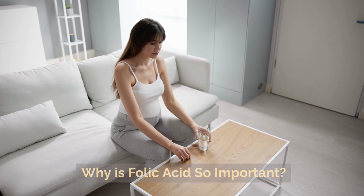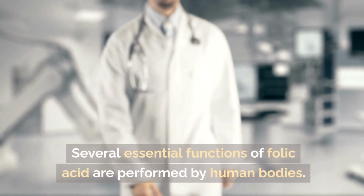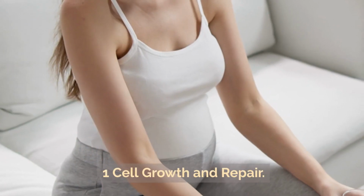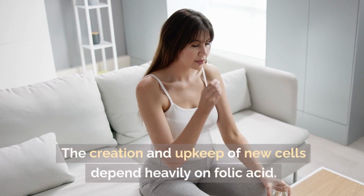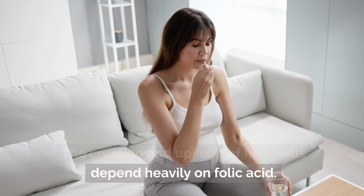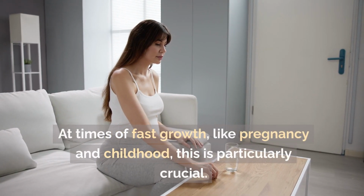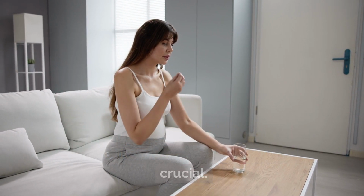Why is folic acid so important? Several essential functions of folic acid are performed by human bodies. 1. Cell growth and repair. The creation and upkeep of new cells depend heavily on folic acid. At times of fast growth, like pregnancy and childhood, this is particularly crucial.